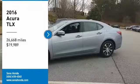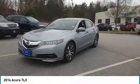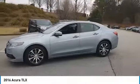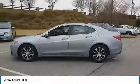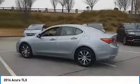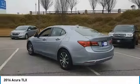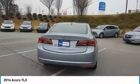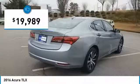looking for the right vehicle? Check out the 2016 Acura TLX. The Acura TLX impresses drivers with its nimble handling, great fuel economy, and long list of high-tech features. It comes with an extremely quiet interior, spacious front seats, and smooth ride quality, and is priced below $20,000.